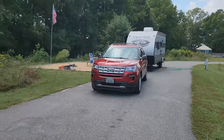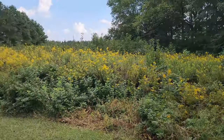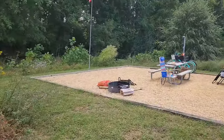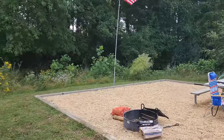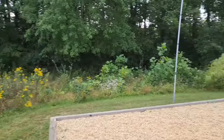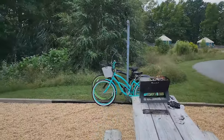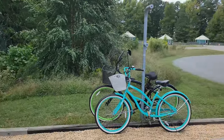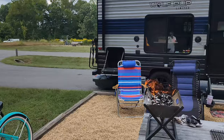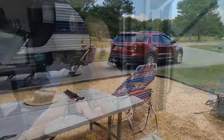It's a pull-through. We got all this space. That's what I like about the Virginia State Parks. We've been to about five or six of them so far over the last 3 years, and they're all spacious. You got your own space. You're not all crammed up like some of these commercial sites. So we like it.